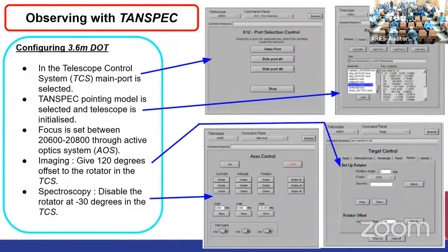So now I will be talking about how to configure the telescope for observing with TANSPEC. First, in the telescope, keep in mind that all these things will be operated by the telescope operator. You just have to make sure, ask them whether all these things are kept ready or not.